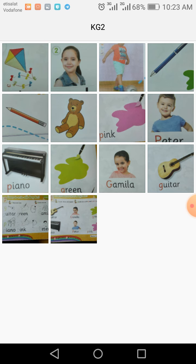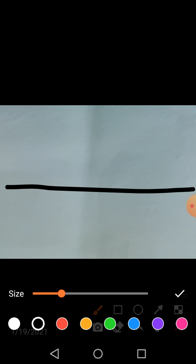You have to write it down. G and P. Okay, KG, let's write together letter G, okay? I have to write between two lines, okay? Let's start. I have to write between two lines because I want to make handwriting very good, okay, KG?